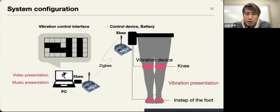Let me show you the system configuration. The system consists of a PC and a vibration device. The PC can set the timing of the vibration according to the dance steps. The PC sends control signals from XBee to the control device via Zigbee in time with the music, and the vibration device that the user wears vibrates in time with the music. XBee is a wireless connectivity module. This system allows the user to know when to raise the knee or kick the leg.